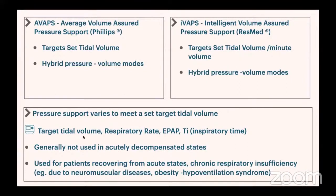So what happens is that we can set the target tidal volume in these modes, the respiratory rate, the EPAP, and the inspiratory time. And the pressure support here will vary to meet the set target tidal volume or the minute ventilation. Now they are generally not used for acutely decompensated states, because the ventilator in this case studies the patient's ventilatory cycles for some time, and then changes the pressure support required to meet the minute ventilation. So it is used mostly for patients recovering from acute states, like patients who are recovering from acute COPD or chronic respiratory insufficiency due to neuromuscular diseases or OHS.